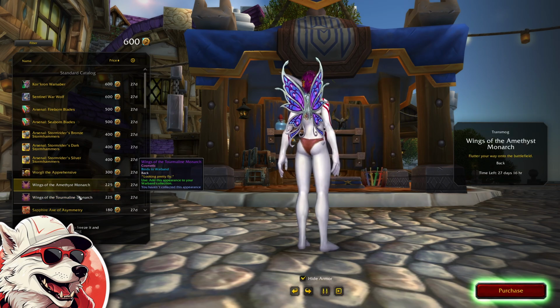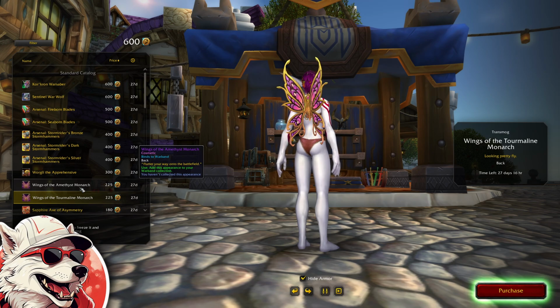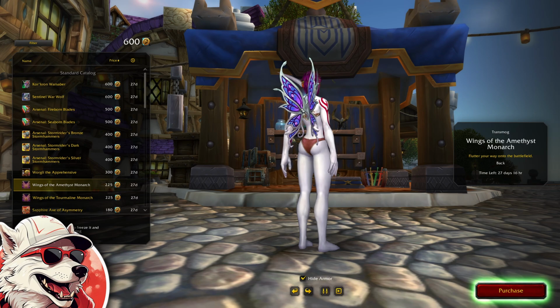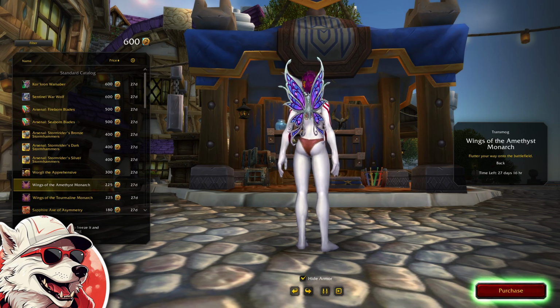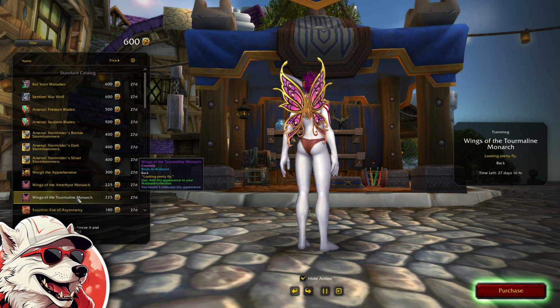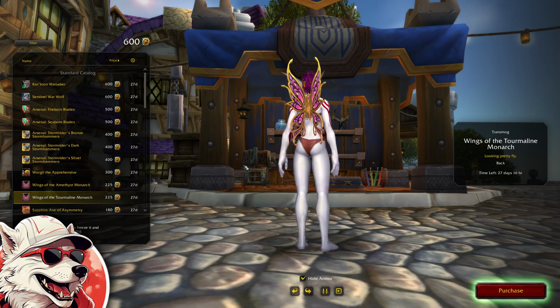So then we have two cosmetic back pieces. We have the wings of the Amethyst Monarch and the wings of the Tourmaline Monarch. I think I'm pronouncing that right. So we have, for the Amethyst Monarch, flutter your way onto the battlefield. Quite a nice color scheme here with the sort of violet purples going into more blues, royal blues, dark purple as a background, all within this silver border, which I think looks really nice, but this version I think pops.